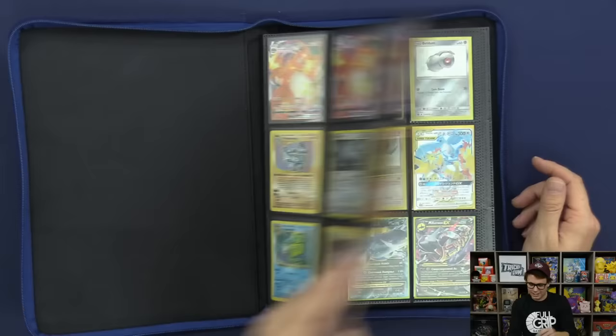Mewtwo EX was an absolutely game-changing card when it came out in the Pokemon TCG. Every single deck had to play Mewtwo EX. This card was $50 on release. I remember it was so hard to get your hands on Mewtwos.